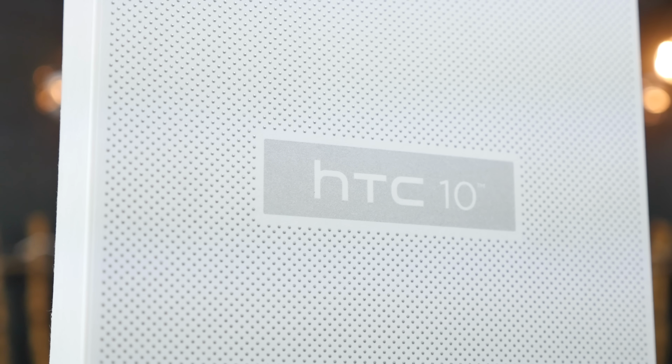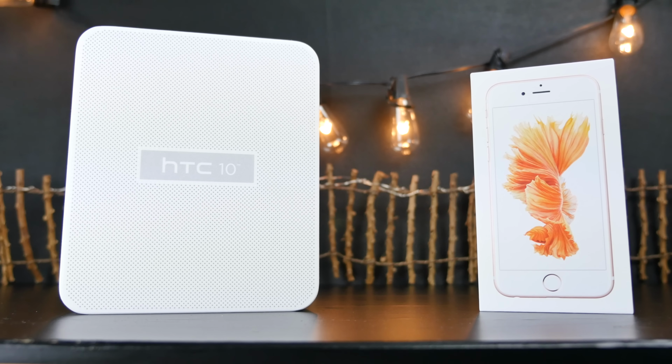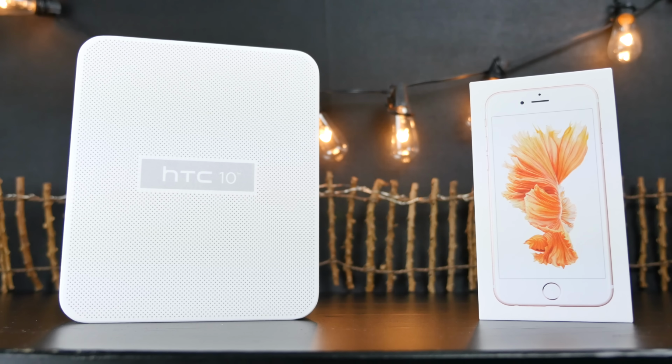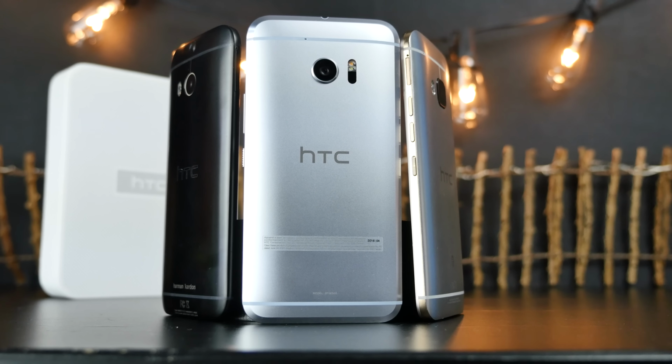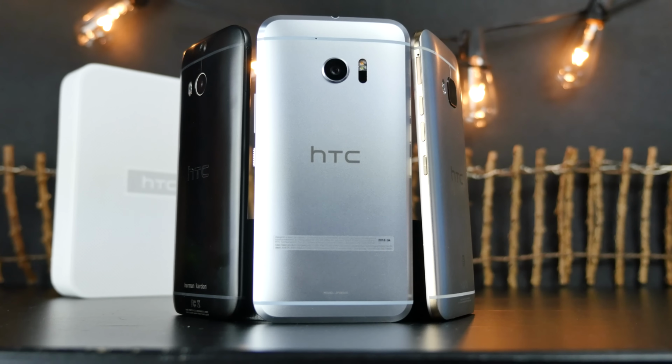In this video, I want to do a full comparison, comparing the iPhone 6s to the HTC 10 for any prospective buyers. I'm going to be covering everything from features to specs to details, cameras, power, everything.